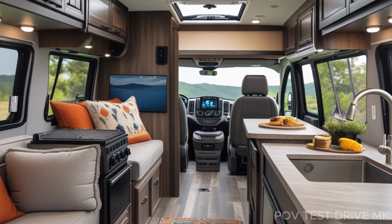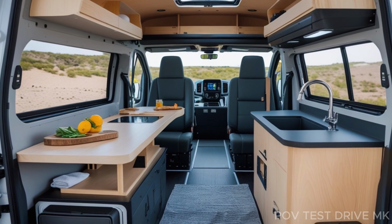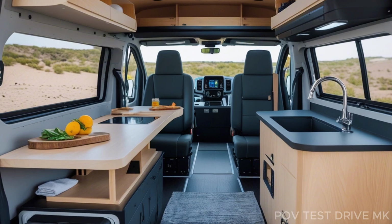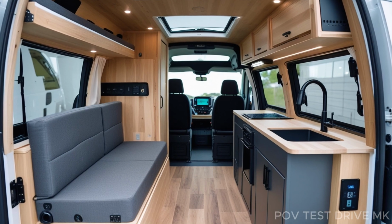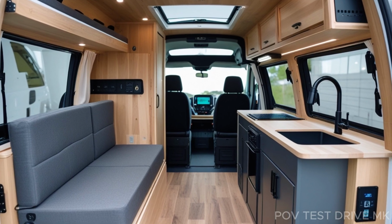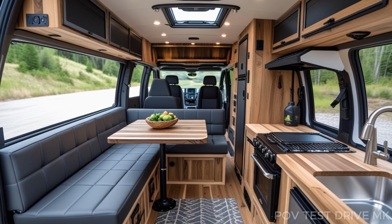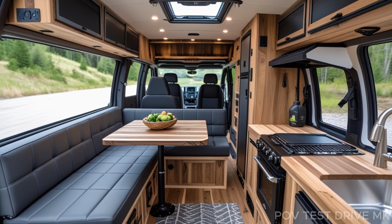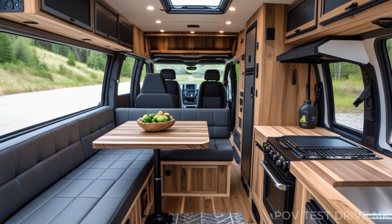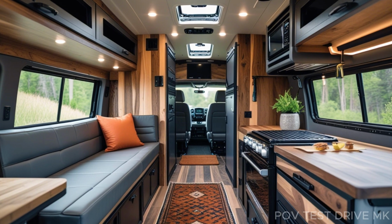The Coachmen Galleria is a refined Class B van built on the Mercedes-Benz Sprinter 3500 extended platform. It's a favorite among travelers who want high-end features paired with reliable performance. What really makes the Galleria stand out is its attention to luxury and function. The interiors are outfitted with solid wood cabinetry, premium seating, and plenty of USB and 110V outlets throughout the cabin. It comes in several floor plans, but all include a wet bath, a galley kitchen with a convection microwave, and a spacious rear sleeping area, often featuring a power sofa that converts to a bed.